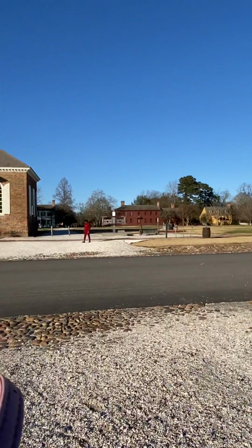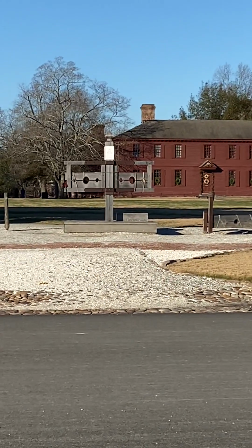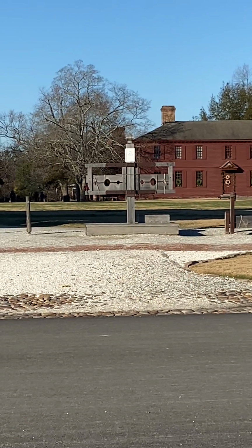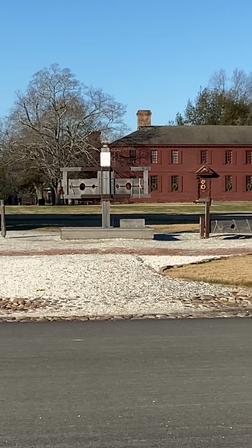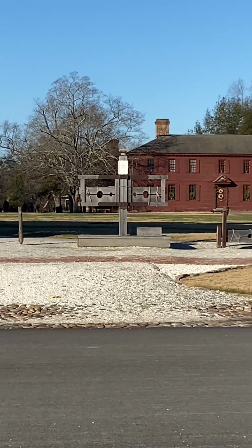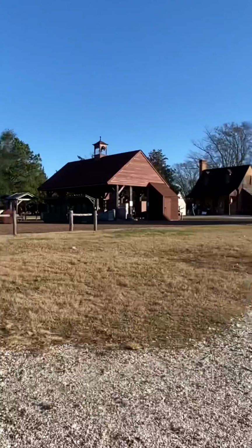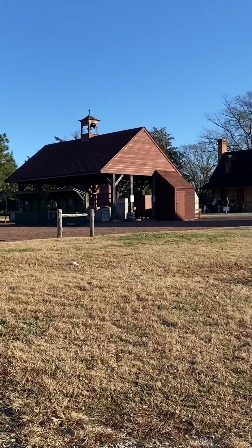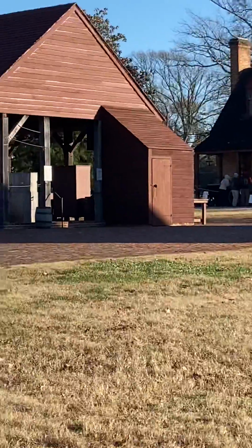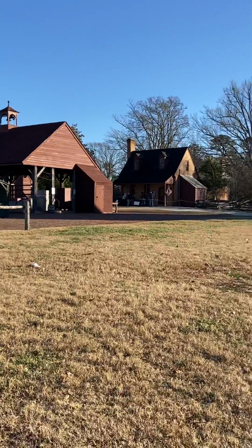That's the courthouse. That's where they used to hold people while they were awaiting a trial, or jail, and punish them after they didn't have a good verdict. Guilty. This is the blacksmith where they make horseshoes and weapons. And they make everything with colonial tools of that time.